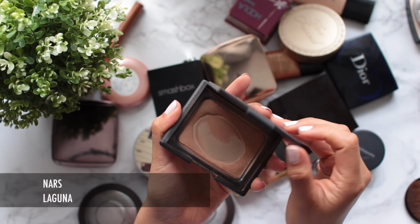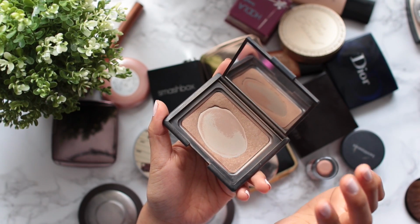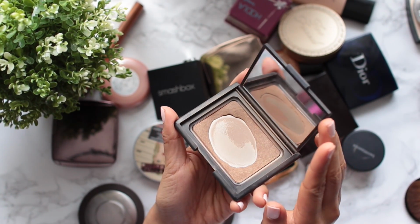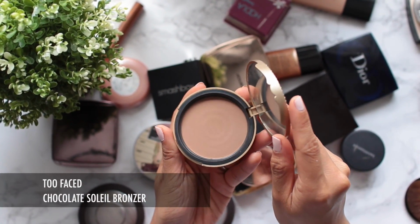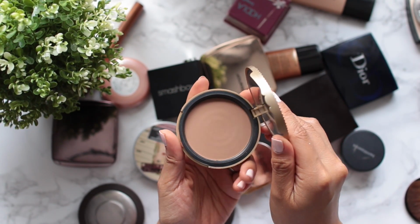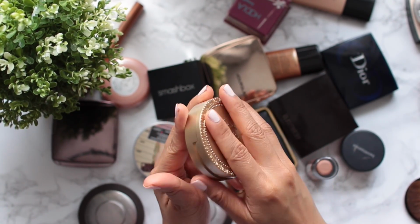Still loving the NARS Laguna bronzer, and I am almost done this. I have been trying to use this up, although it is taking me forever, but I'm gonna keep this up because I'm determined to use this entire bronzer up. I am still loving the Faced Chocolate Soleil bronzer. This is in medium deep, and it's just a really great matte bronzer. Still smells amazing, still applies beautifully.